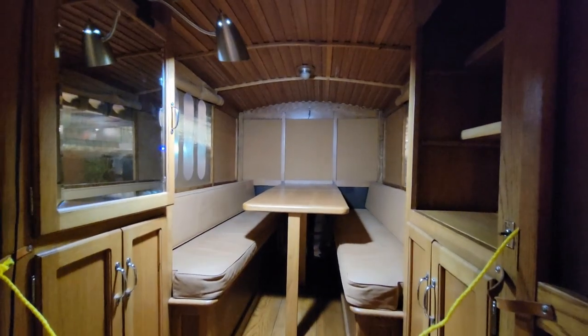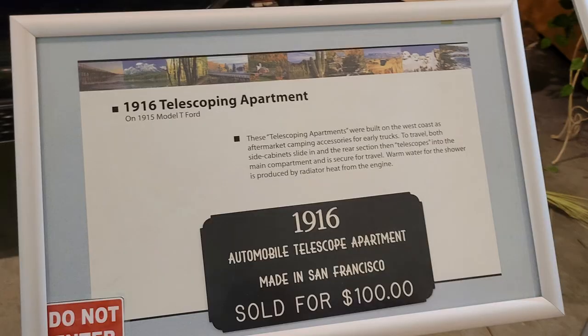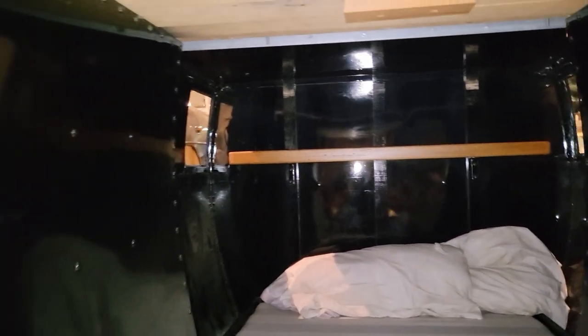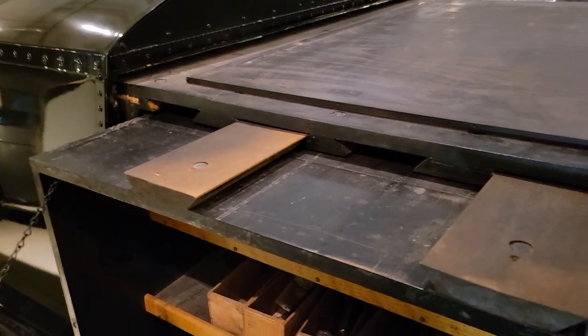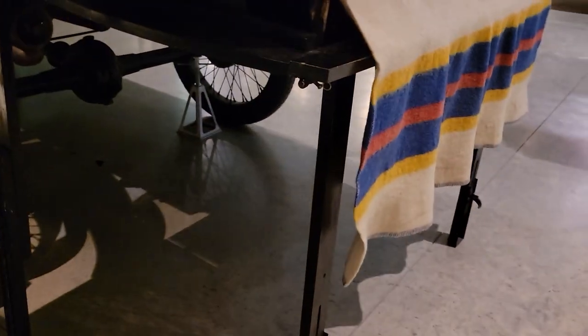Wow, and it's just a dinette that probably converts to a bed. This is a 1913 telescoping apartment. Oh, telescoping means the end of it would slide out. Little legs would help hold the end of it out.